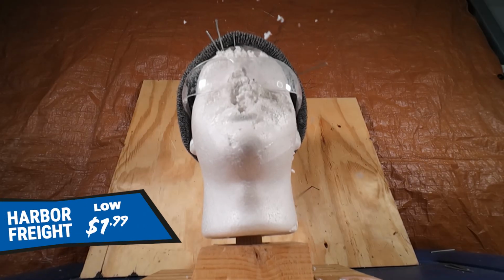You can replace them without feeling too bad about it. And if you throw in a couple extra pairs of the $2 cheapos, you'll always have one in your truck and an extra one in your toolbox whenever you need it.